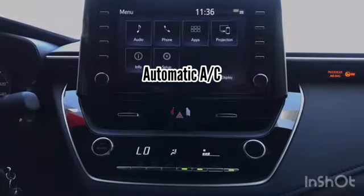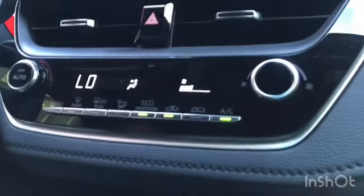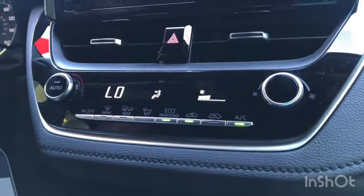You also have standard AC controls with nice, crispy, icy air conditioning, which is very important for our weather this time of year. Already in the triple digits here in Arizona. Yikes. Right below the AC controls, definitely want to hit on that.